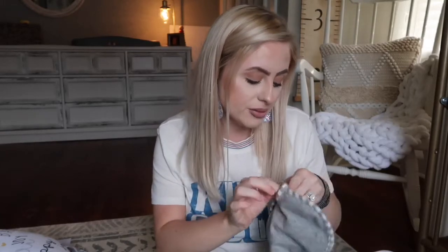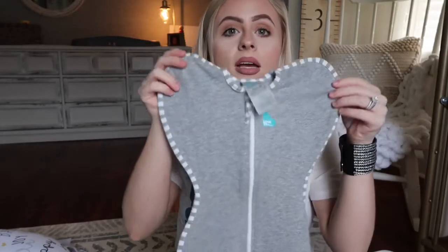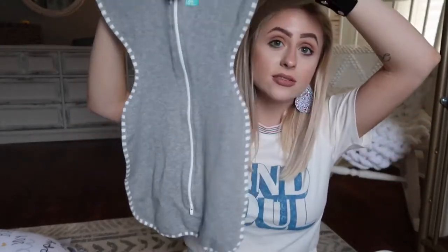We had the Swaddle Me sleep sacks, or the Swaddle Me swaddles, just like regular muslin blankets, Halo sleep sacks. I want to say that might be it. And his favorite one is the Love to Dream Swaddle Up Original. It looks like this. We have two of these, and these are by far his favorite.